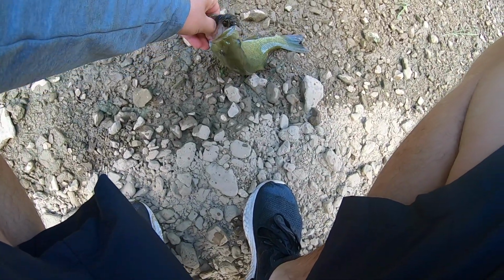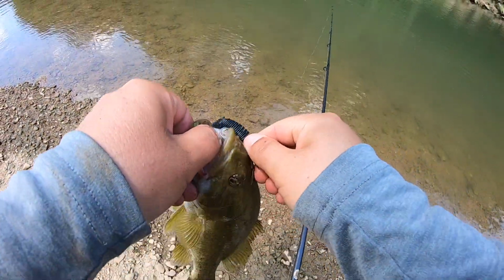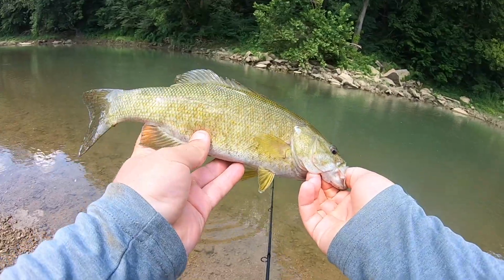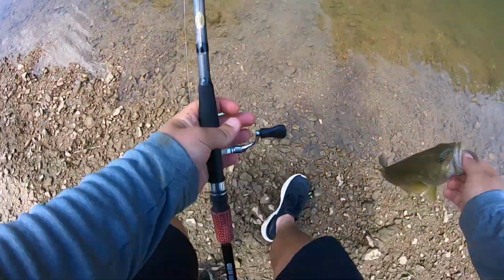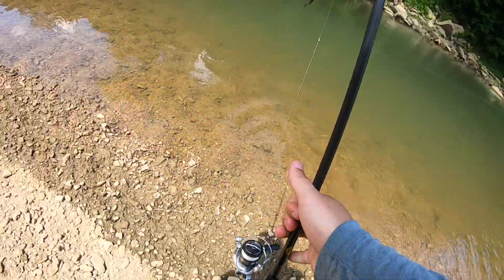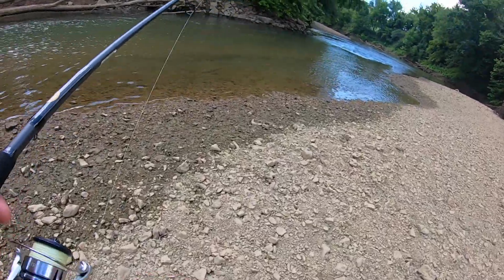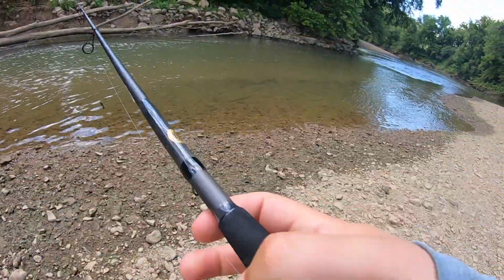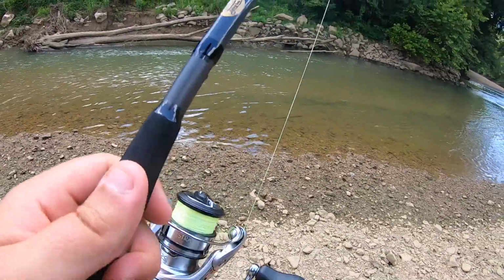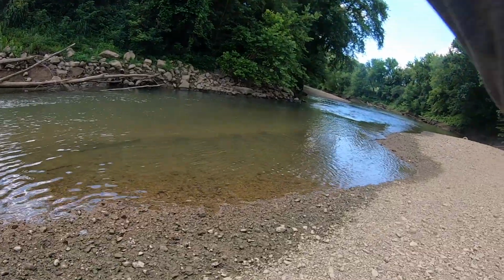Like you just said, I thought this one was way bigger. Way bigger. On the micro jig. Micro jig getting it done. Not a bad little fish. Finally started getting into some. He crushed that thing. Yeah, I know. Well, right here, right where it starts to slow off, boom. Oh my goodness. Feels like a good one.